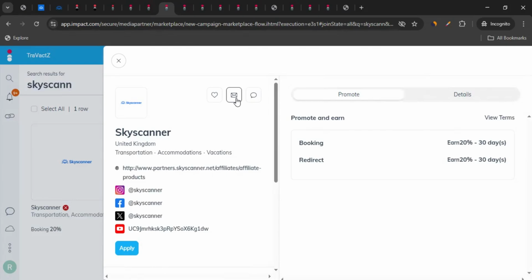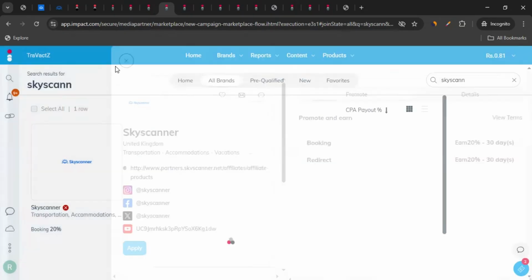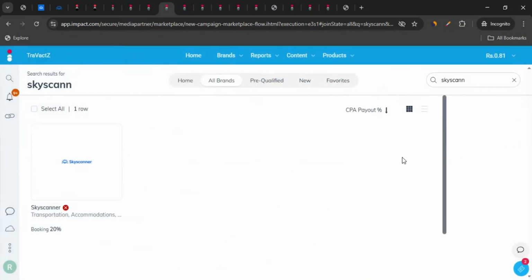The other thing could be your application would successfully go to them. That will be amazing. You can wait for them to review the application in that case and give you the approval accordingly. So how much time would it take to receive the approval? It could take anywhere between a couple of days to a couple of weeks. And once you get the approval, you'll be notified via an email. So let's assume you get the approval from Skyscanner.